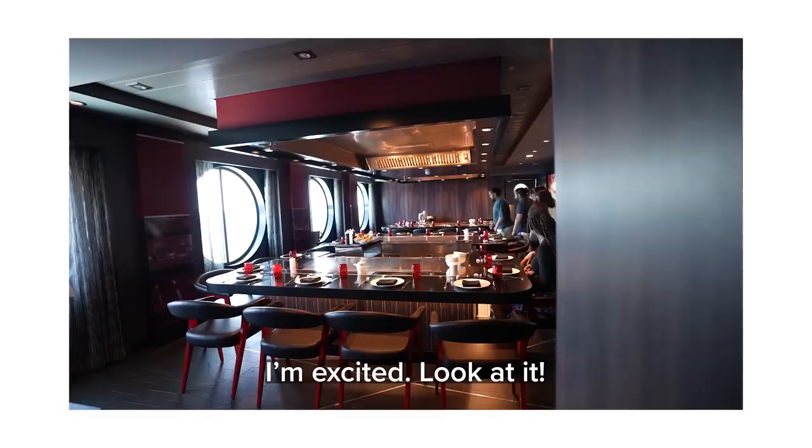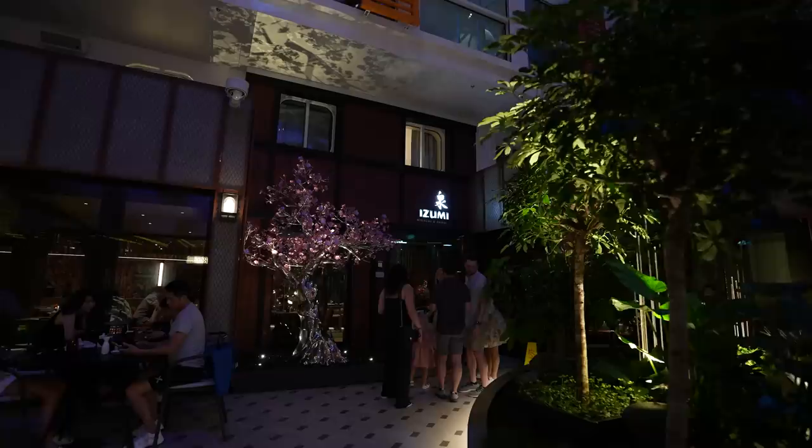And now they've moved it to Central Park. They have a quick service sushi. You can also do hibachi, which we're doing, but I think I way prefer it. Look how nice this is. Central Park has this great atmosphere. And then you come into Izumi and I think it's really cool that they put it in here.